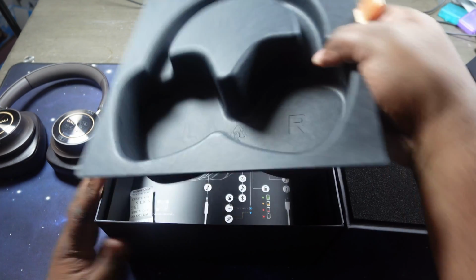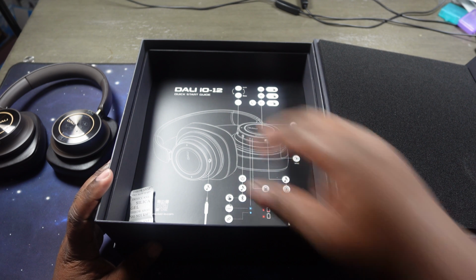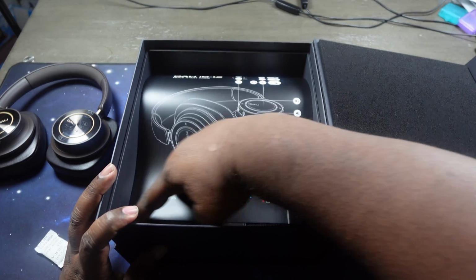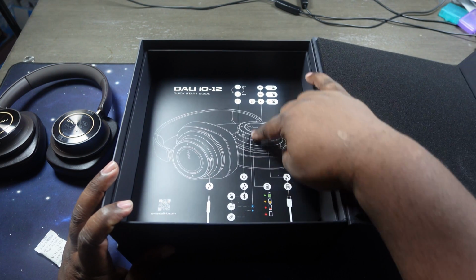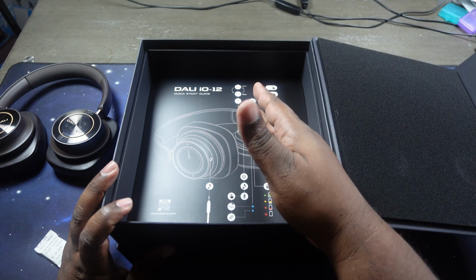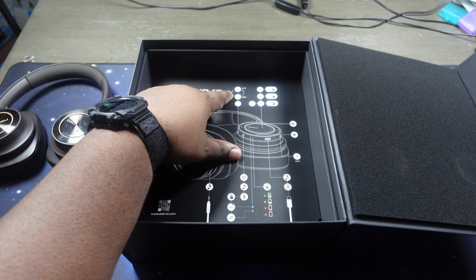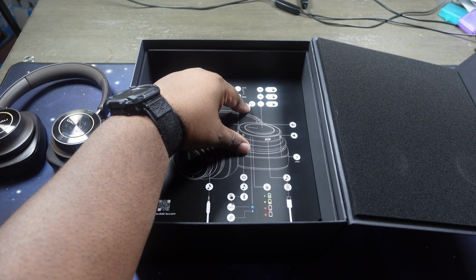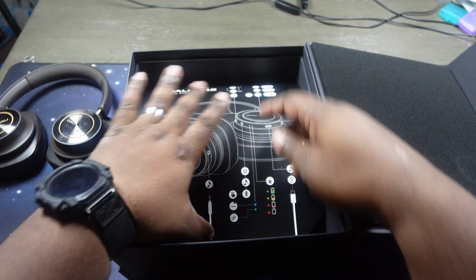All right, let's go ahead and set these to the side. See what we got here. Okay, we take that out. And just like with the iO-6s, you got your button controls here on the legend. It tells you exactly what you need to do. Again, like I said, all your controls are on the right ear cup. So this will basically tell you, you got your hi-fi button there where you can cycle through. You've got your play, pause, skip, reverse tracks, and answer phone calls. I guess answer and end phone calls if you need to.